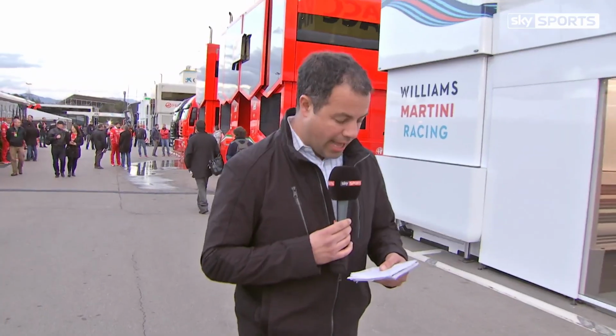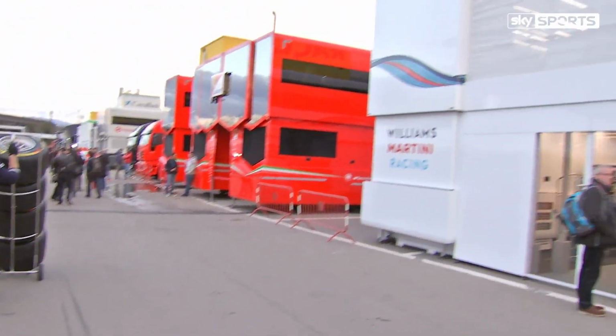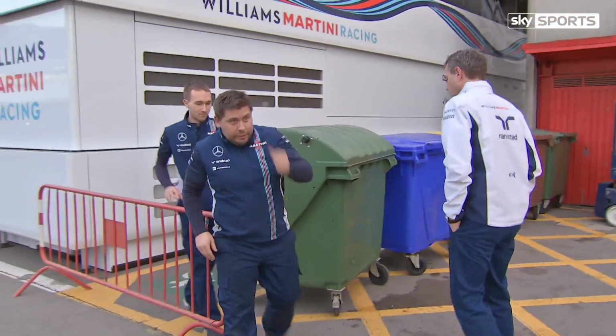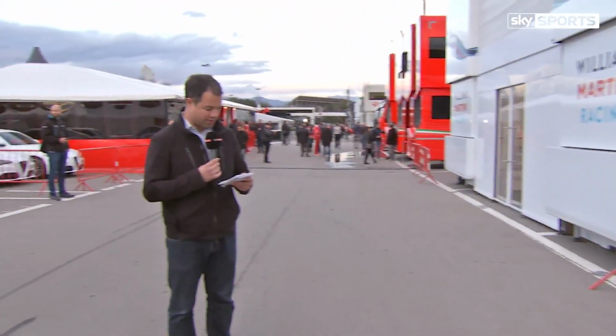Now, not a great day for Lance Stroll because he boffed it. He had a spin, innocuous as it was, but he hit a bump and took some bits off the car. The problem was that Williams don't have that many spare parts, so they were left without the parts they needed to run, and everybody else was kind of sitting on their hands after lunch. So they didn't run after lunch, leaving Lance Stroll with only 12 laps and P11, slowest of all. He is a little bit frustrated, I suppose, but he'll get over it.